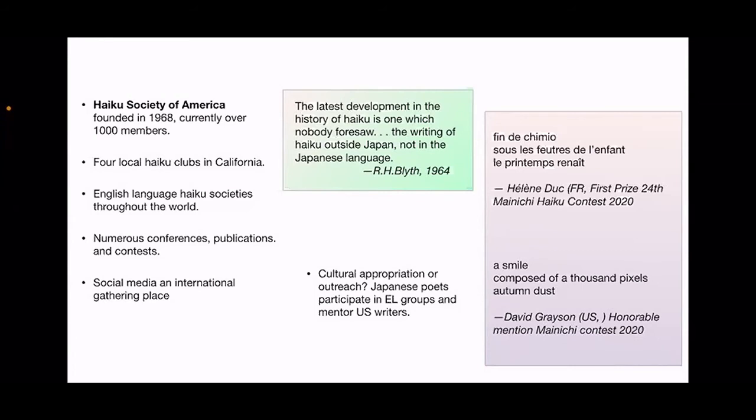The latest development in the history of haiku is one which nobody foresaw: the writing of haiku outside Japan, not in the Japanese language. And that's R.H. Blyth writing in 1964. So I ask myself, is this cultural appropriation or is it outreach? In this case, I think it's outreach because the Japanese poets, well, once they realized that the West was taking up haiku with such fervor, they did get on board.